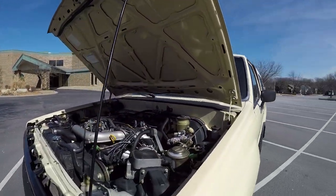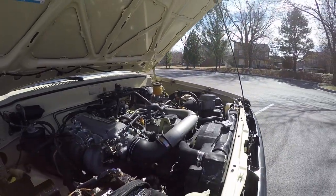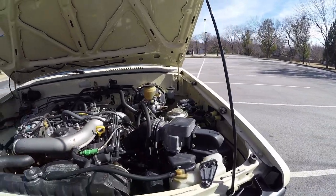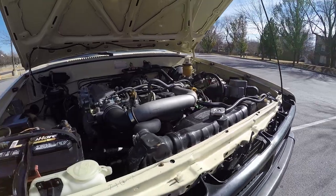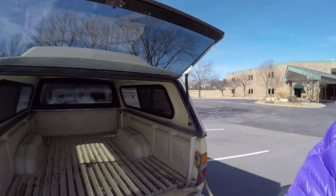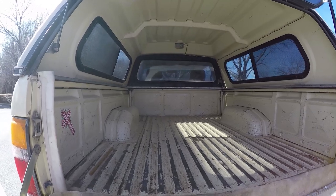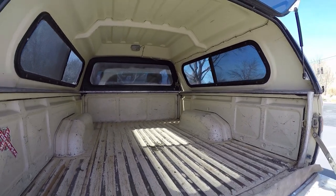Now let's take a look at the engine bay. Again, it's a truck with 260,000 miles, 32 years old. This thing is immaculate. And now that it has fresh fluids all the way around, I know that it'll continue running as good as it looks. Now it is a truck after all, so it has been used for hauling, but aside from some missing paint, it's really good. It's not too dented up. There's no rust. So really, that's a good looking bed.